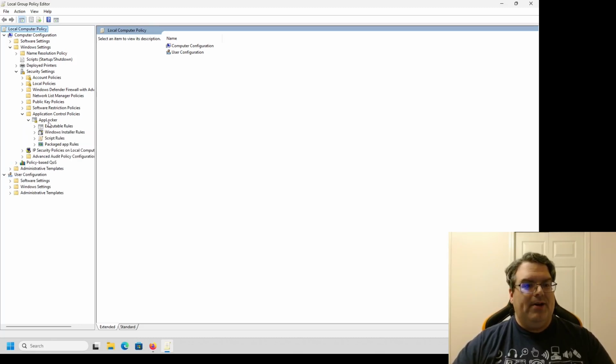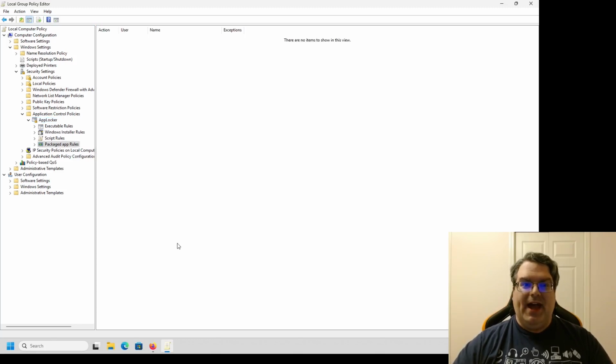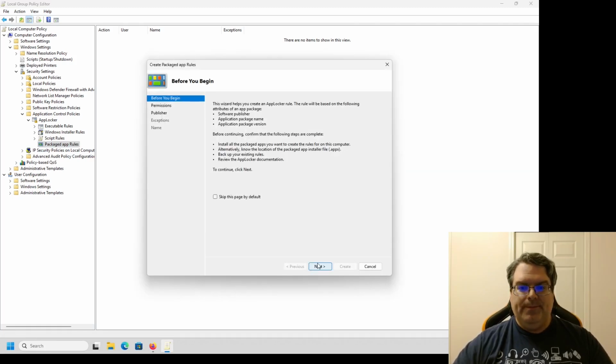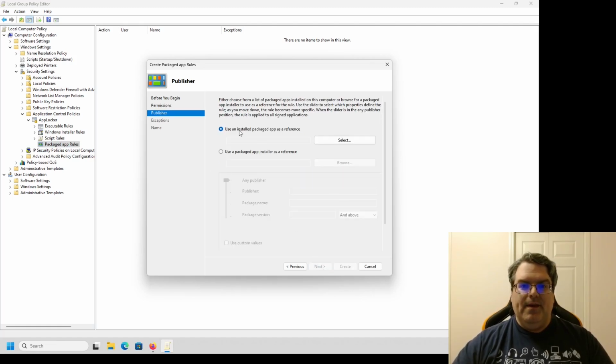If you open AppLocker and take a look at it, all right, configure rule enforcement, overview. I happen to know that what we're looking for is going to be a packaged app rule. Right now, there's none here. If I try to expand it, there's nothing here. So let's right-click and go create new rule. We want the action to be deny. We're going to deny it to everyone.